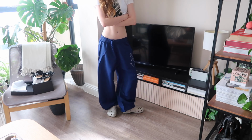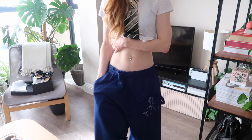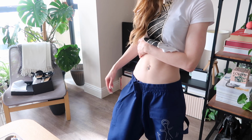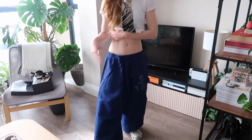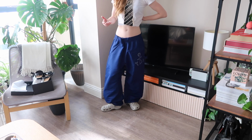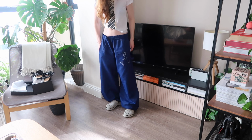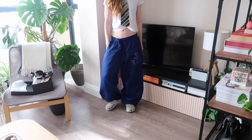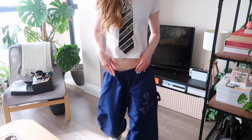Now, I wish they were a baby blue. I think the colour is also putting me off a little bit. It's a very odd blue. If it was just straight navy, I would be able to deal with it a little bit better. But it's just giving me office carpet. So yeah, that's a bit of a disappointment.